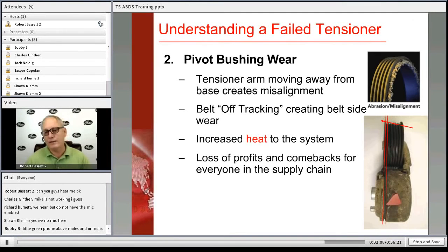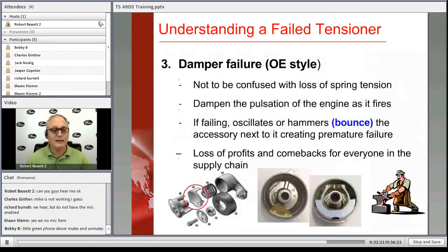If you look on the bottom right, that is a tensioner that created 3 comebacks for a technician. He couldn't see it. It was buried in the engine compartment, and you can see that it began to fail. Someone finally walked by and said, why don't you replace that belt and tensioner, which he did, and it took care of the problem.